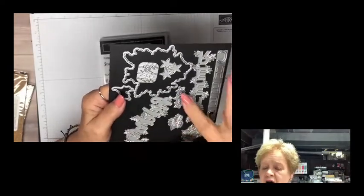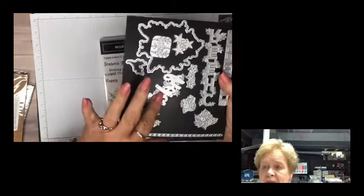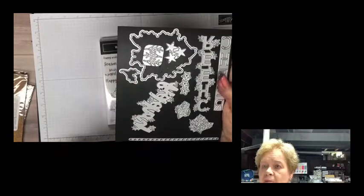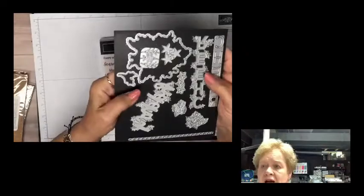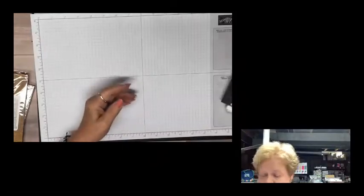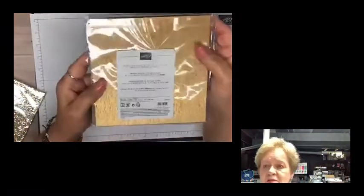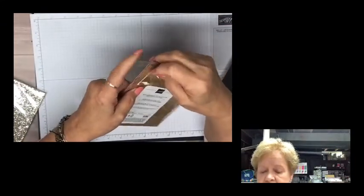Some other things that are not specific to Christmas, because for happy, I'm going to show you how you can use that with happy birthday, happy anniversary, happy whatever you want, that's not even going to make it look like it is a holiday thing. So that, and then I bought this product and had not used it. I bought it when the new catalog came out.